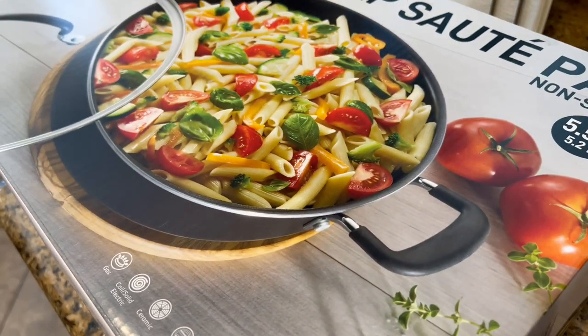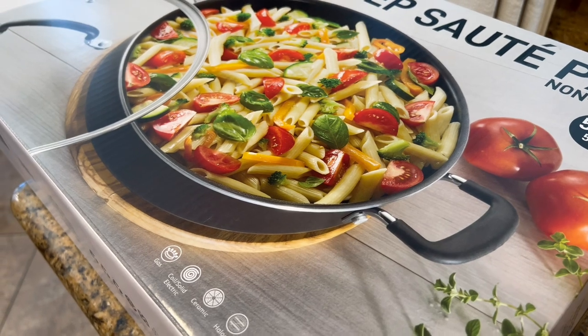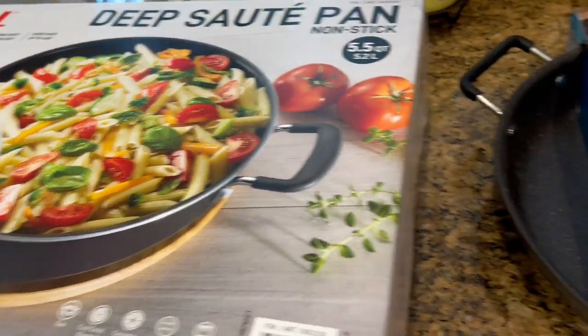But yeah, so I'm excited to have some bigger skillets and stuff to work with. And like I said, I have some more stuff coming in. I'll show y'all that when it comes in. But I'm excited. I can't wait to really get in the kitchen and get some of these recipes and stuff together and see what I come up with.